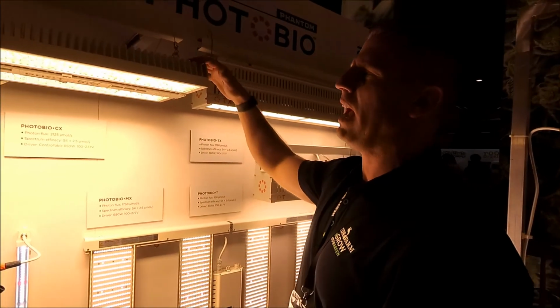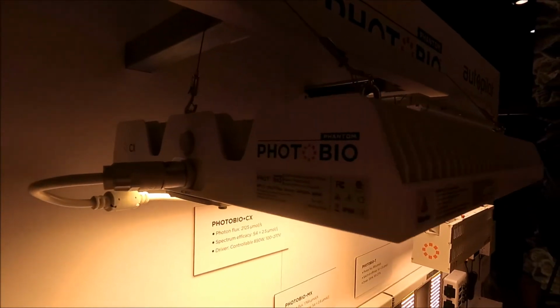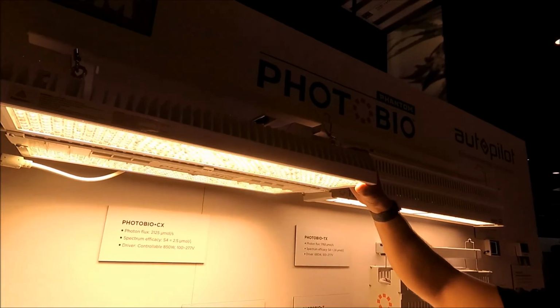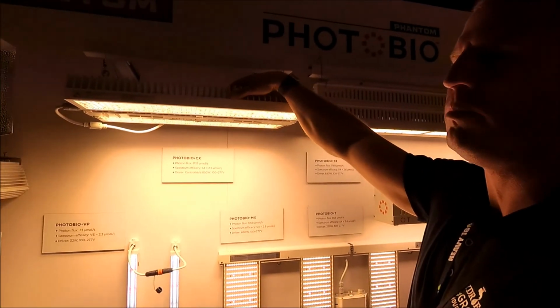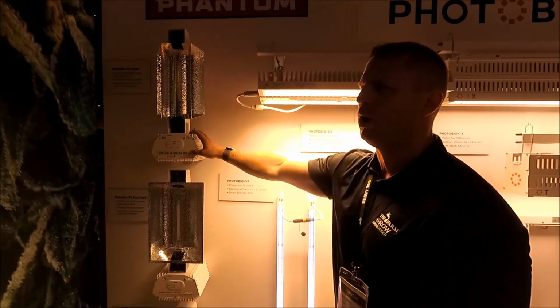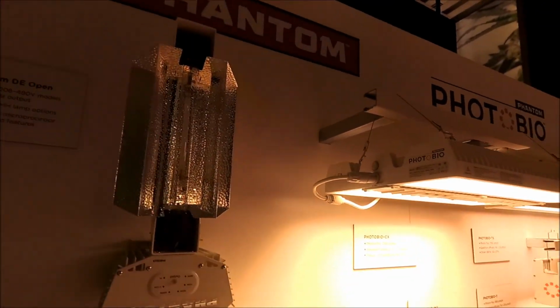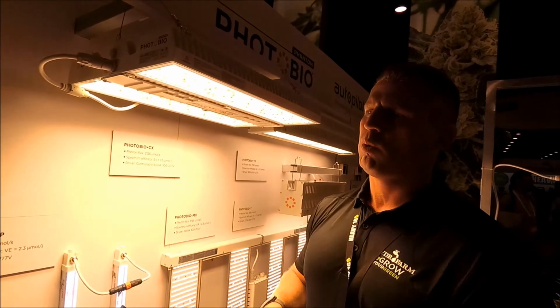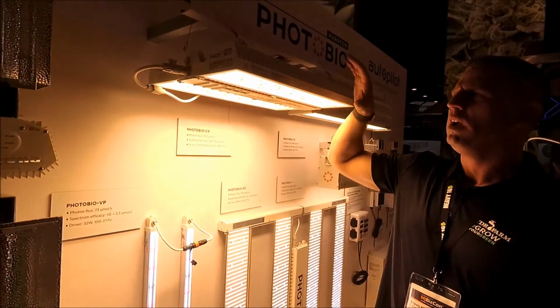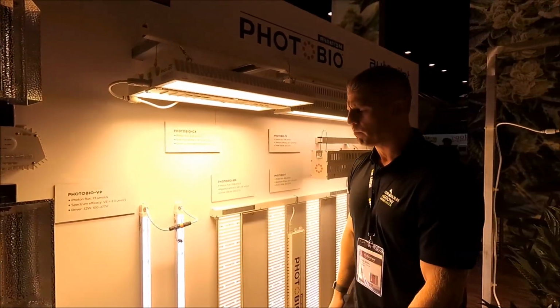The last fixture we have here is our newest one that's going to come out in Q1 of 2022. And this is our CX unit. This is going to be a 2,000 micromole LED, and it's going to be designed for guys that want to go to or from an HPS unit to an LED, but don't want to necessarily have to reconfigure their entire grow room. So this unit's going to be a 1-to-1 HPS replacement for the DE on that unit.